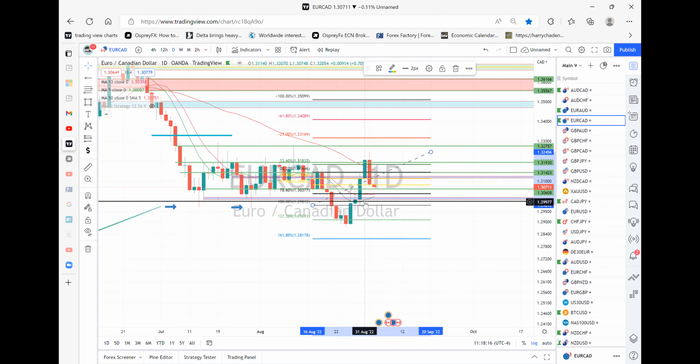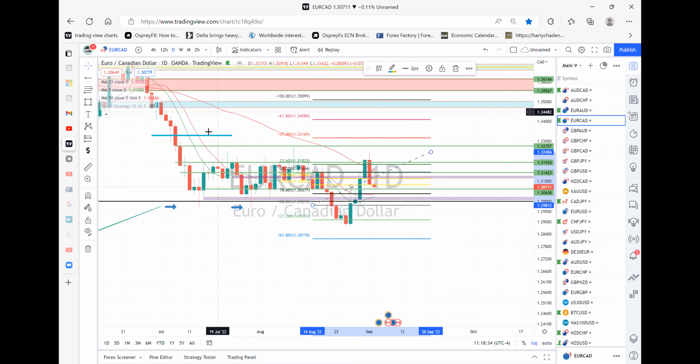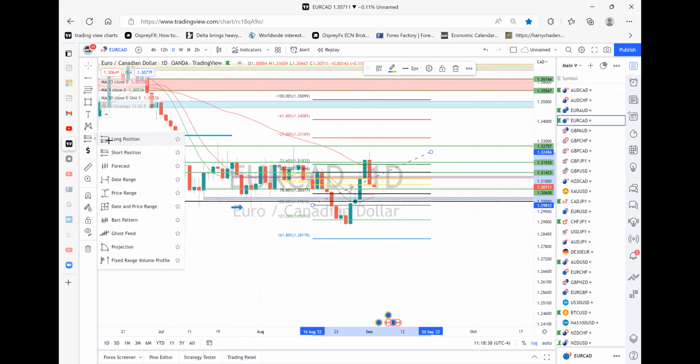But if you're going to enter based off this weekly order block, I do believe we are going to get another test of the same area that it came from. So there's nothing wrong with taking the trade from here back up to the same level. It's just that when it gets to that level, you might have to be a little trigger happy in order to keep your profits.